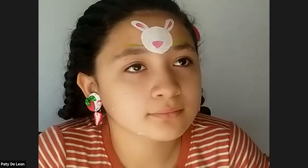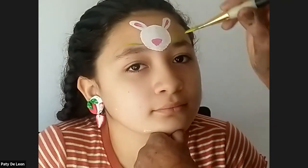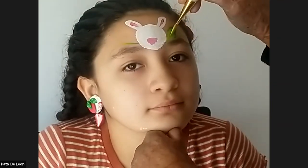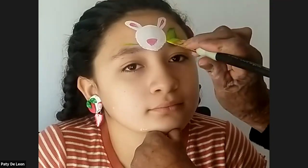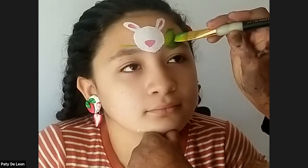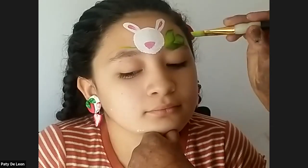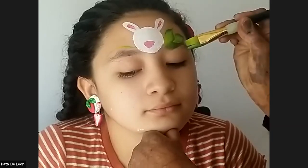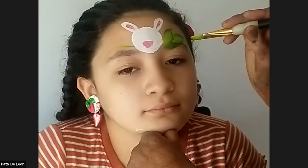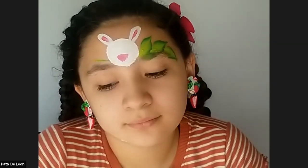Now we're going to do leaves going this direction and that direction, just by doing the leaf shape. Here, we're going to do a little one right there. One more there. And just do leaves wherever you feel you can place one, just do it. If you could turn her face just a tad. Thank you. Okay. Perfect.